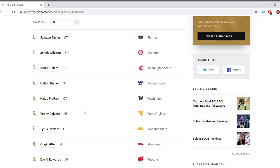Yodny Kajus probably would be higher than McGarry, but he had a recent injury, which is unfortunate. He has very good tape. Didn't go against a whole bunch of solid pass rushers because you think Big 12 defense, but when you really think about it, there's actually some solid guys in the draft in terms of the pass rush guys in the Big 12. Titus Howard I like a lot.